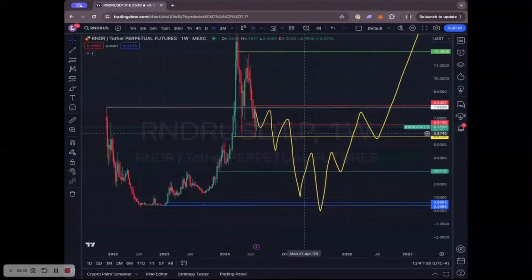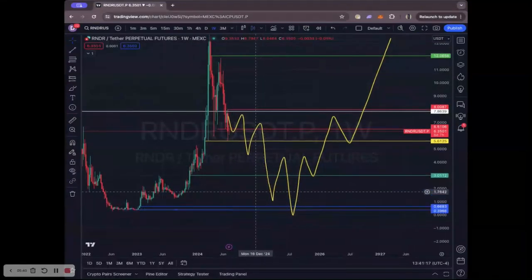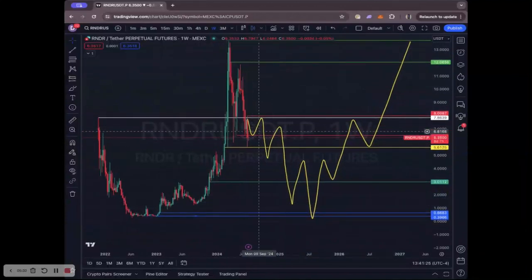The charts show weekly inefficiencies all the way down to these. This is why I have these blue lines marked. They're not random, right? These are weekly inefficiencies yet to be filled, and they would match along with where everything else is showing, right? If we do consolidate here, we wick on the daily.